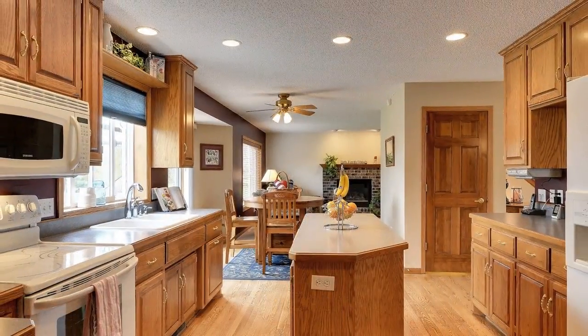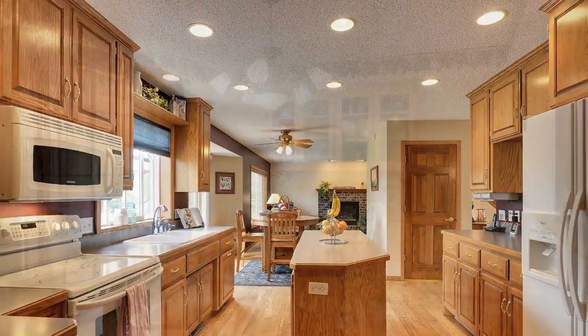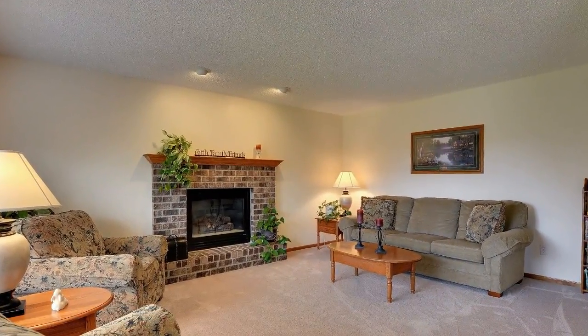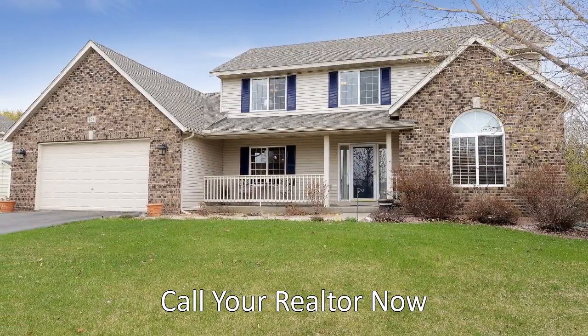Are you looking for a turnkey property that's move-in ready and can be occupied fast? Then look no further. You have found it. Call your realtor now and tell them you want to tour 805 Heritage Trail in Jordan, Minnesota. This house is priced way below rebuild cost. Call your realtor now.